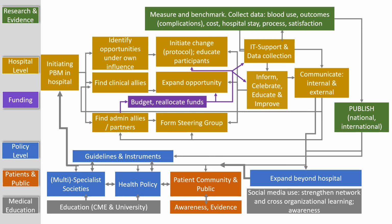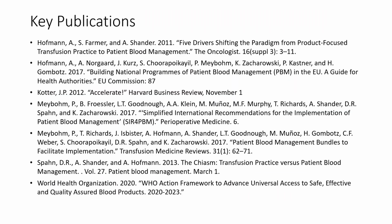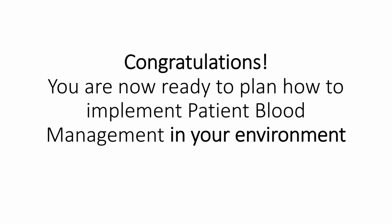Here are a few publications which may be helpful in preparing your own programs. You will find much more in the manuscript, which gives also much more details on the different actions you could take for implementation. With this, you may be ready for your first step to plan how to implement patient blood management in your own environment, and we wish you all success possible in this.